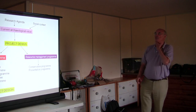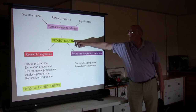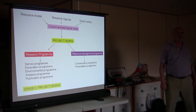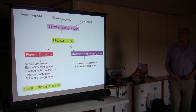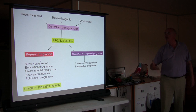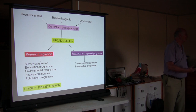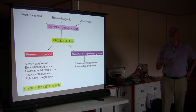So these things are looking pretty hot, and we've been looking at all this to start with, and this is the great stage 3, the project design, which I'm really keen on, because I think it's up to us to tell people what we're going to do before we do it, and then that leads to the kind of agreement from not only the state, which controls our resources, county archaeologists, local authorities, but also members of the public. So I am also a very keen advocate of having a project design made public.